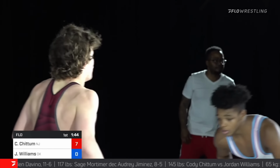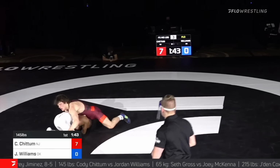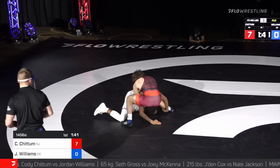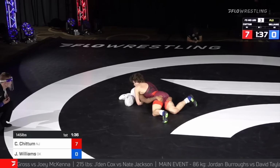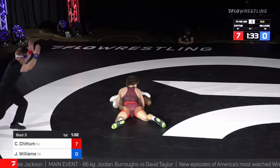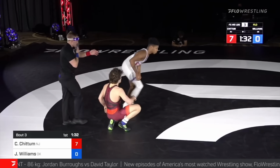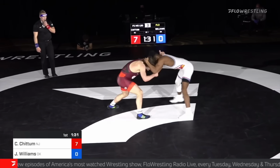That was beautiful. Wow. Very, very impressive. Fantastic back arch, but Jordan Williams like, I'm not going down like that. Let me get back on this leg here. Chittum gets those hips heavy. Presses him against the mat. Now could he slide into a chest wrap type situation? Nope, referee's going to blow it dead. 7-0 halfway through the first. It's a great start for Cody Chittum.